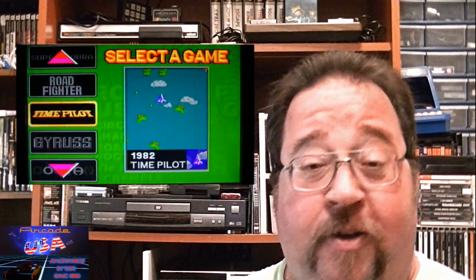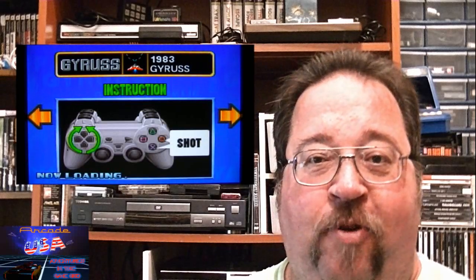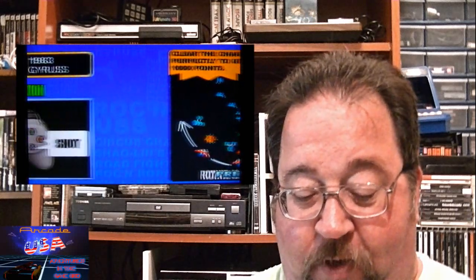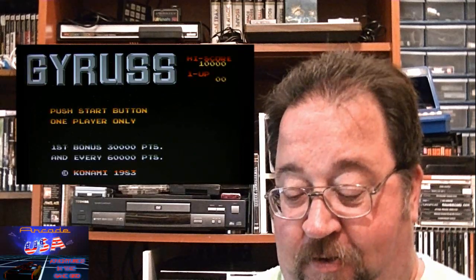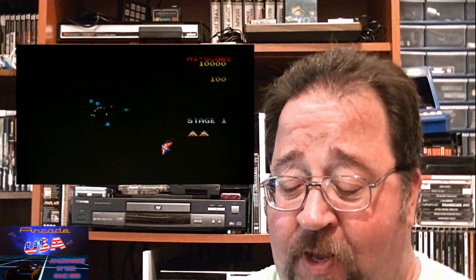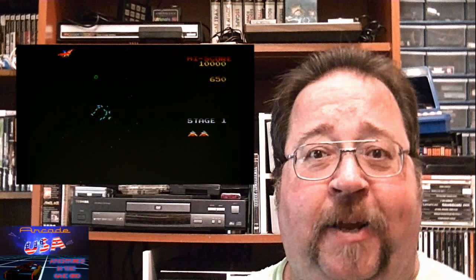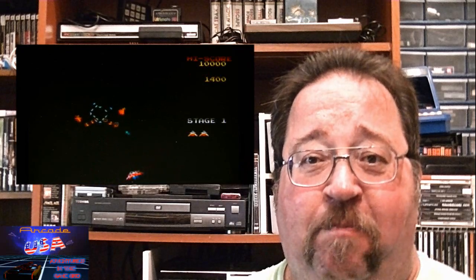It has Pooyan, Circus Charlie, Shaolin's Road, Rock and Rope, that's a fun arcade game, Yie Ar Kung-Fu, Scramble, Road Fighter, Super Cobra, Gyruss, and Time Pilot. Awesome. I love the arcade game Gyruss. It's kind of like a mashup of Tempest and Galaga. Probably one of my all-time favorite arcade games. Mashed into one.